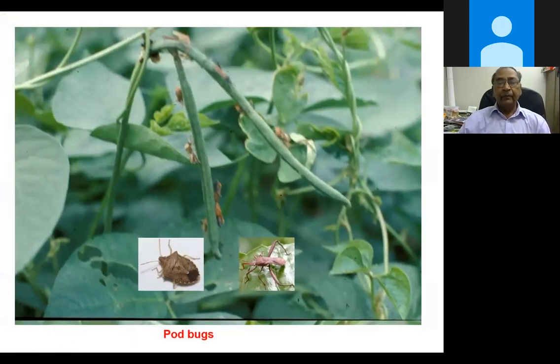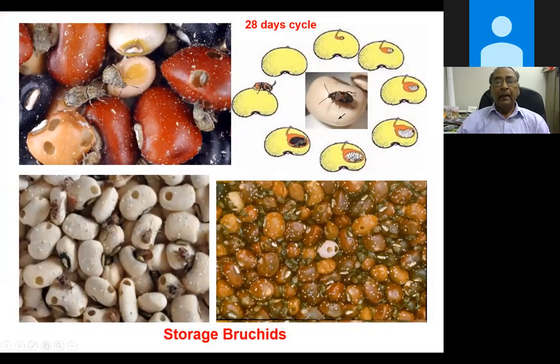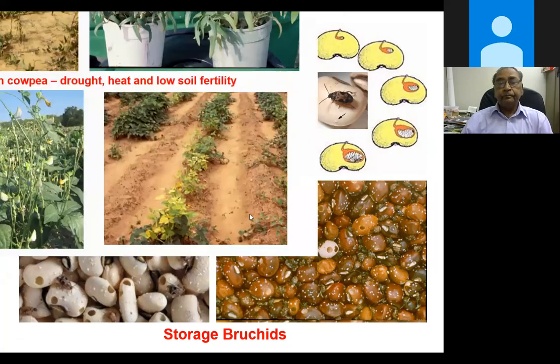And pod bugs: after the Maruca have done the damage and some pods are there, a number of pod bugs come and suck the sap, and then the pods will prematurely dry out. And whatever has been left goes to the farmer's home, then the bruchid will come and attack. And after 2-3 months of storage, the susceptible varieties become almost worthless. They're not even fit for animal consumption. So there is a relay race of insects from aphid, thrips, Maruca, and then the bruchids.